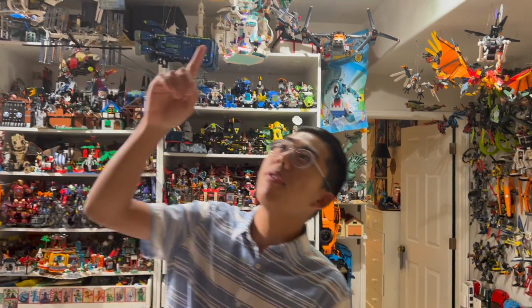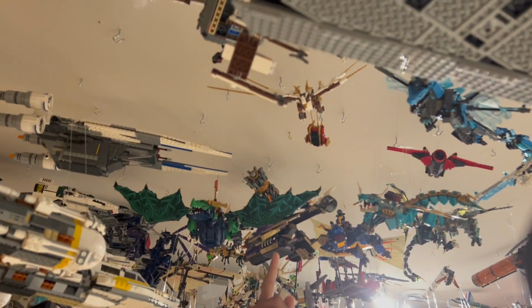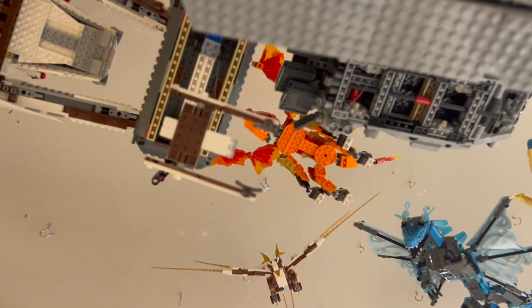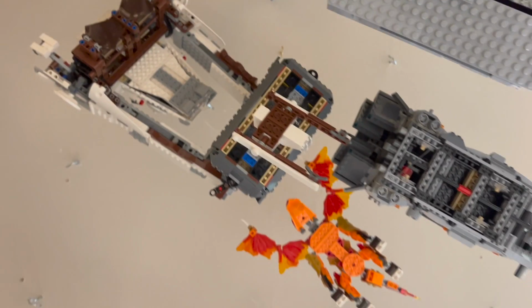Probably the closest analog is Kai's Fire Dragon Evo, which was $30 but was price increased to $35. I believe I've got that hanging up around here somewhere. Right there. So the orange bodied one, if I had to guess, we're going to get a very similar dragon, but for Cole, it's right there. You can see the double wing feature for that dragon there. And anyways, it is just very nice that we are getting a dragon for Cole in general, given that it's been a long time since we've gotten one.